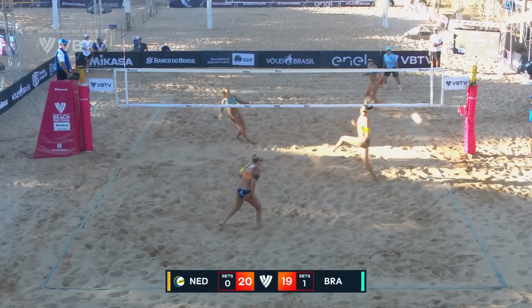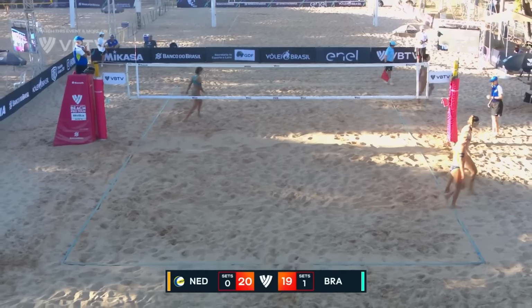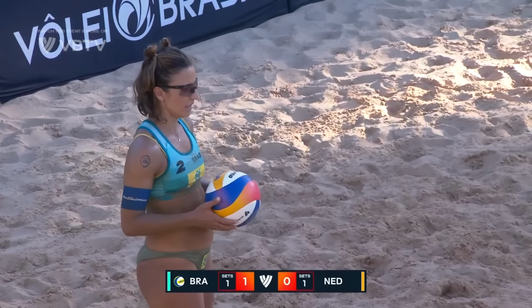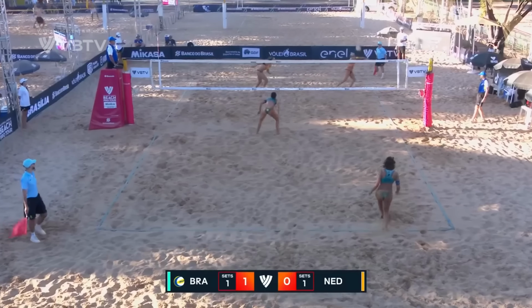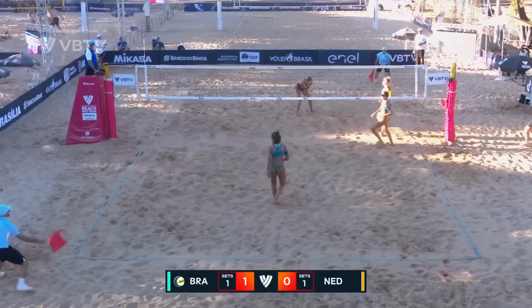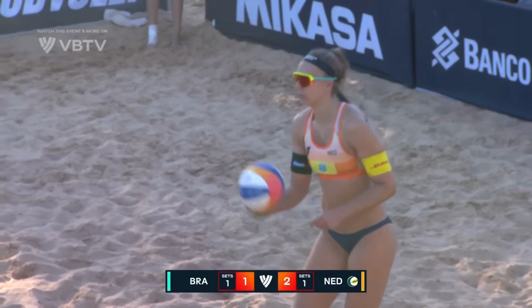Opportunity, the second ball taken. And has it gone wide? Oh, it got it. Oh, yes, and the Netherlands have done it. They have taken us to a decider. Conditions have changed, and the Netherlands, having had to sit out this morning, not played the earlier round of 12, are now dialed in, having rescued and stolen almost the second set from the Brazilians. They've taken own actions.